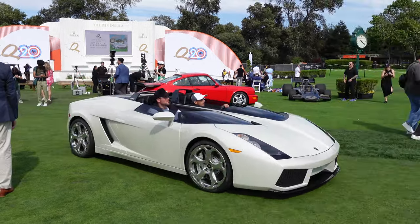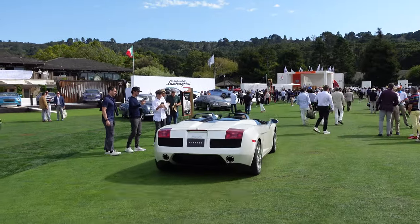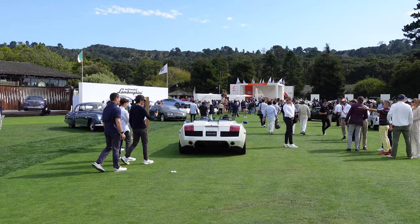Concept S, one of one. It's got the split cockpit there. So yeah, Gallardo underneath obviously, but very, very unique looking. That's pretty cool.